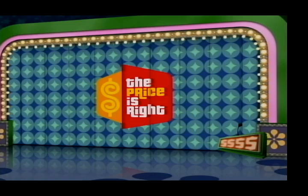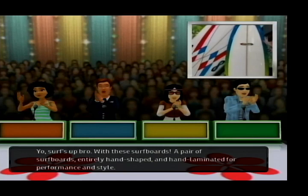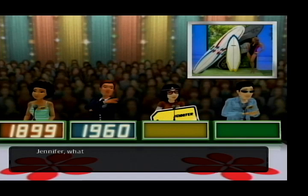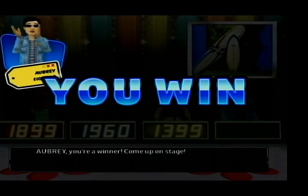Welcome to Contestants Row. Surf's up, with these surfboards. A pair of surfboards entirely hand-shaped and hand-laminated for performance and style. All right, can we hang on for one more Contestants Row? What is your bid? The actual retail price is $12.25. Come up on stage. The $1 bid works.